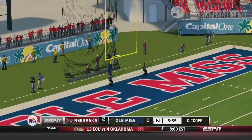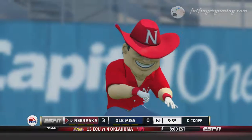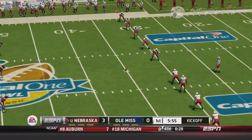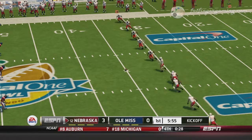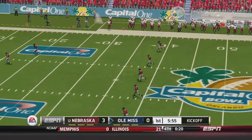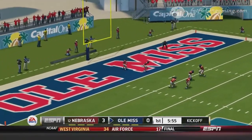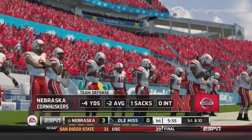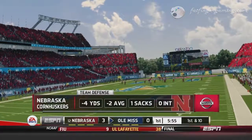The kick is up, and they tack on 3 points. And you got to think they're pretty happy with holding them to a field goal right there. And it looks like they're ready for the kickoff. Nice kick, plenty of distance. And it goes into the end zone, down for a touchback. The Cornhuskers are right where they want to be early in this one, partner.